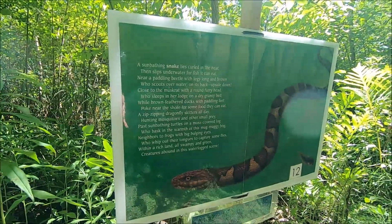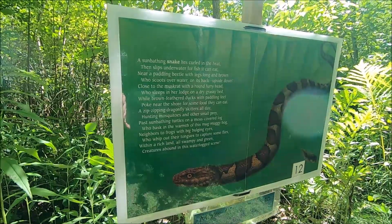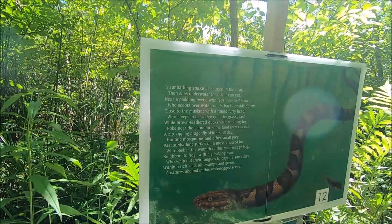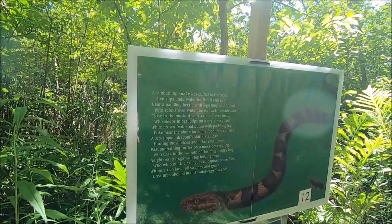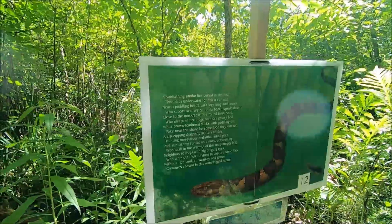Past sunbathing turtles on a moss-covered log, who bask in the warmth of this mugmuggy bog. Neighbors to frogs with big bulging eyes, who whip out their tongues to capture some flies. Within a rich land, all swampy and green, creatures abound in this waterlogged scene.